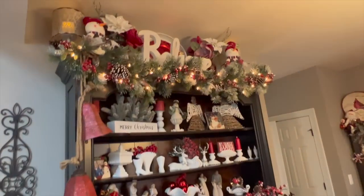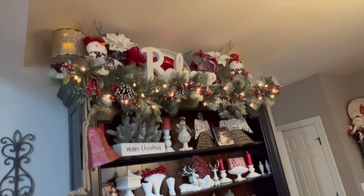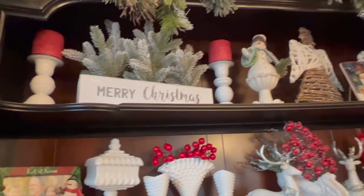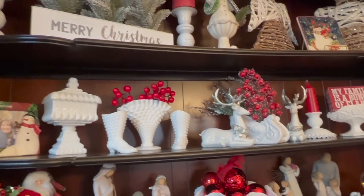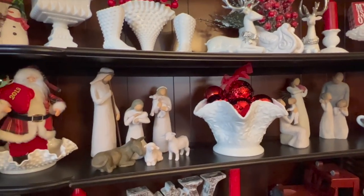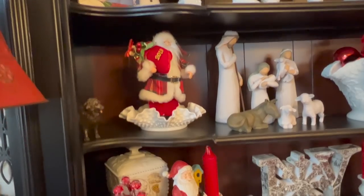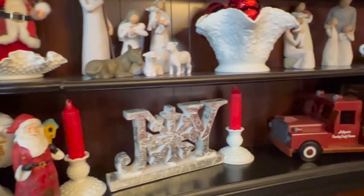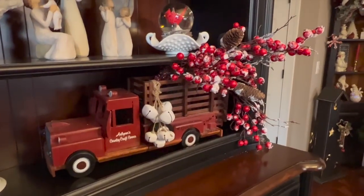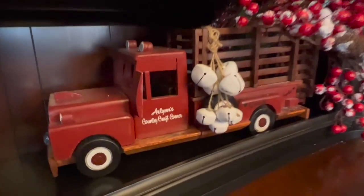Okay, here we go with this hutch. This is one of my very favorite pieces in the house. That has a lot of my milk glass collection housed in it. So I'll just kind of pan through. Lisa Sagardia gave me the beautiful nativity there. More Santa Clauses. Jean Brinkman had this truck made and helped to make it. I love it. Marlin's Country Craft Corner there on the front.